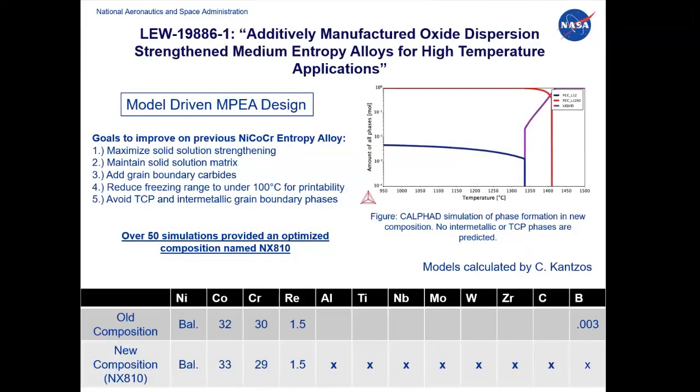All right, and so now this leads into our second technology, which, after we were able to convince ourselves that we can produce ODS alloys, we wanted to try to design a new MPEA alloy, built off the foundation of the nickel cobalt chrome work that we had done previously, and really try to accomplish a few goals. One, maximize our solid solution strengthening, while maintaining a solid solution matrix after 3D printing and post-processing. We also wanted to try to add grain boundary carbides, specifically MC carbides, all while maintaining a narrow range of the liquidus and solidus temperatures for printability reasons.